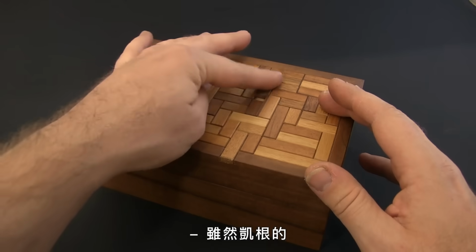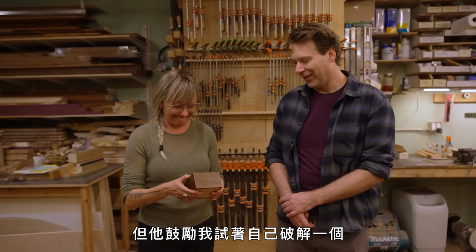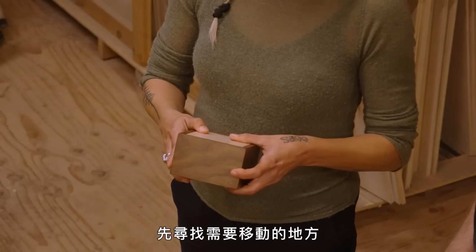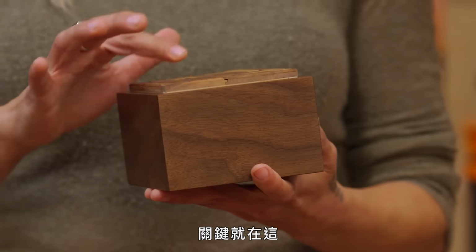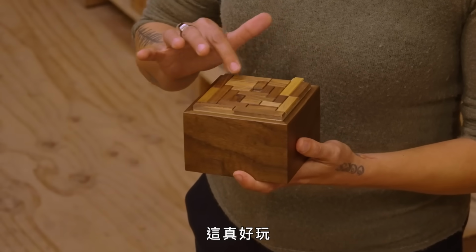box. As hard to solve as some of Kagen's puzzles are, he encouraged me to try and figure out one for myself. Okay, this moves. You're doing the right thing by looking for what needs to move. That's what it's all about. Oh no, I'm stuck. Backwards. Oh, this is so fun.